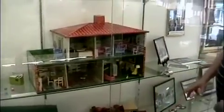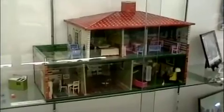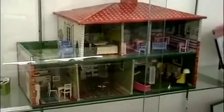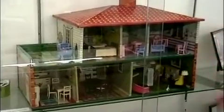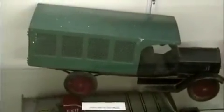Here we have more toys. These are tin buildings, from like the 1950s. There's a farm, a dollhouse, and down below is a gas station. And in between we have various cars and trucks that were made out of tin, metal toys, either steel or tin.